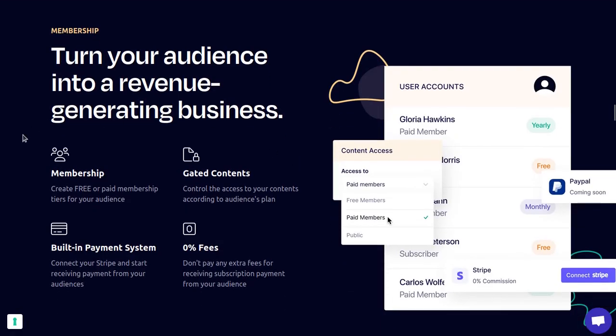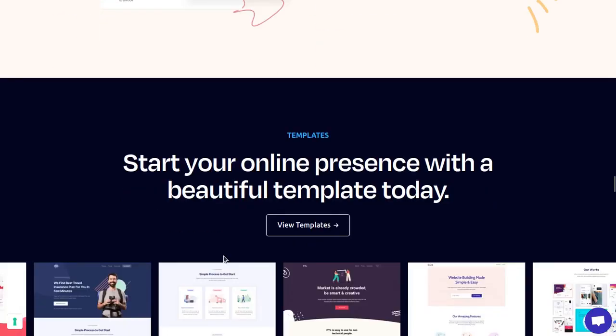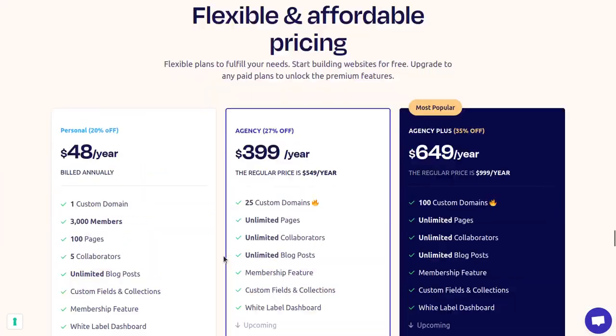This goes over some of their membership features. You can have free members, you can have paid members, you can have some content that's public and some content that you need to pay for. And this is all for a 0% fee. There are no extra fees to have the membership feature, which is really cool. I will also go over the pricing in a second. I forgot to mention that earlier. And yeah, they have a ton of features, guys.